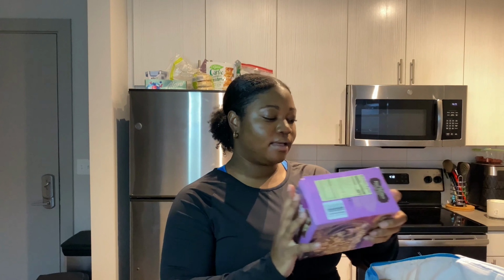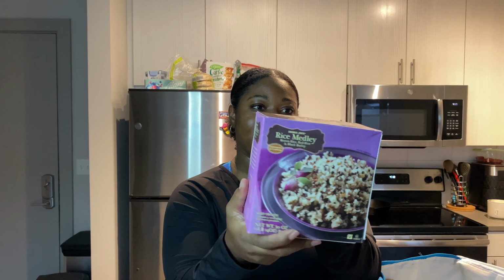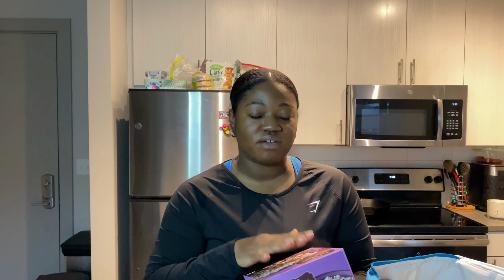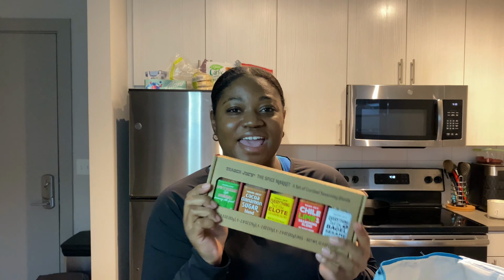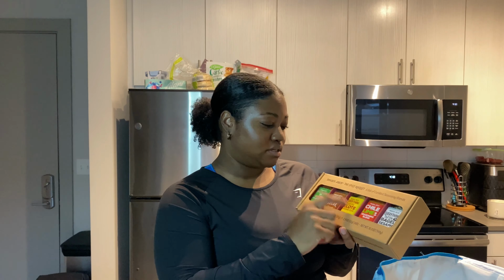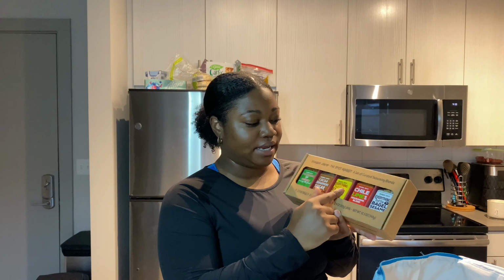I also picked up some brown rice medley. It's a rice medley rather, so it has brown rice, red rice, and black barley in it. So that is really yummy. They also have this. And it's funny because I actually have most of these seeds. I have these three here already.